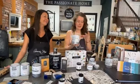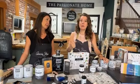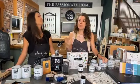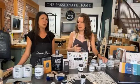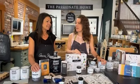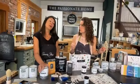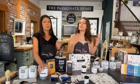So chalk paint: water base, no smell, dries in 20 minutes, super versatile, paints fabric, paints concrete, brick. No sanding, no priming, on almost any surface. Did we cover everything? Do you think we should talk about the top coats? Sure. So it is a 2-step process.